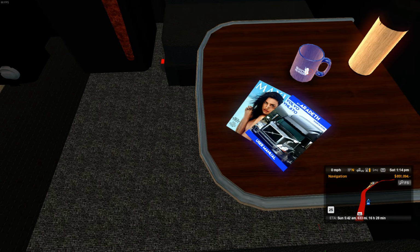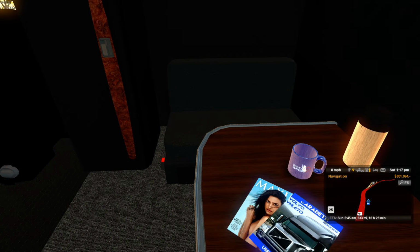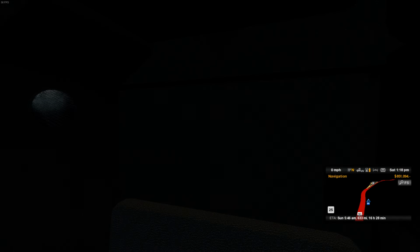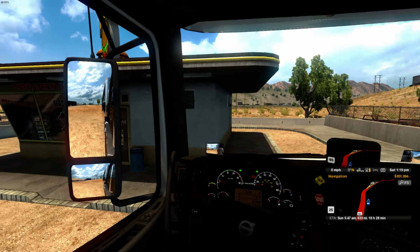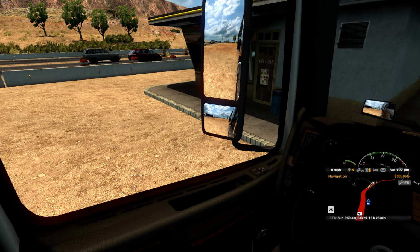It's a very well detailed truck right away. Look at that, it even has magazines in the back, and a coffee thermos. So I'm just going to stop here and grab a burger over there.